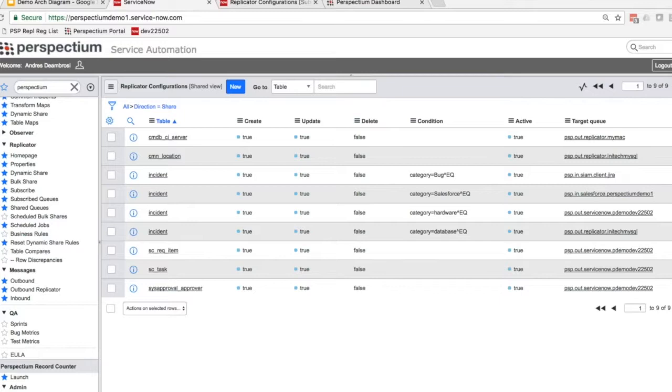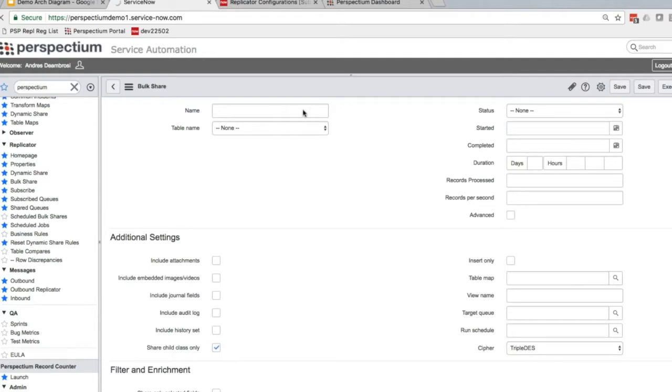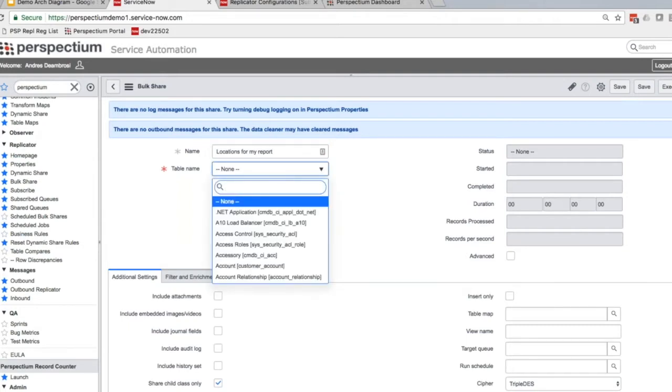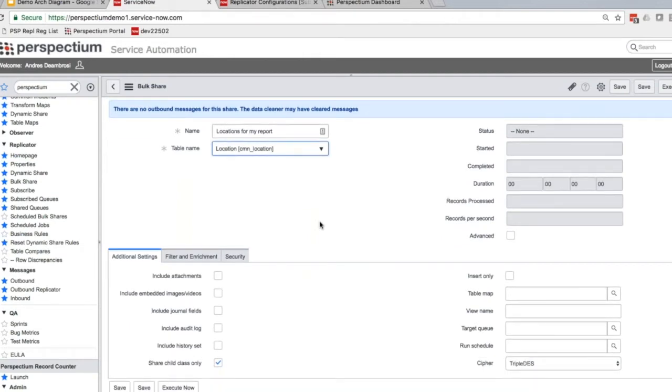So the first thing I'd want to do is come into Perspectium, come over to my bulk share, and set up a new bulk share. A bulk share allows me to come in and provide a name and a table. In this case, let's start with locations for my report. Because it's a native application, I can choose from any table in ServiceNow. That includes even custom tables that you created yourself. Again, a native application provides you access to the entire ServiceNow data schema.